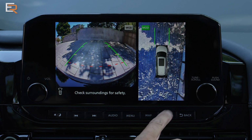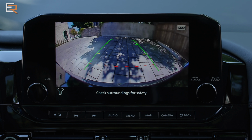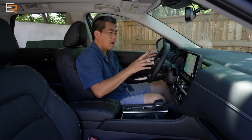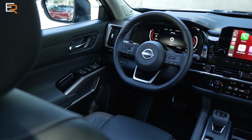Up pops the camera, the front camera. If you have the round view monitor, you can change different views, and you can do all this without having to go into any menus. In front of the driver, you get a standard 7-inch digital display flanked by 2 analog gauges. On the Platinum trim, you get a full digital 12.3-inch display.